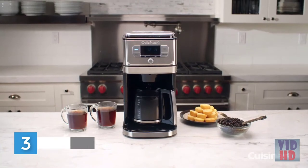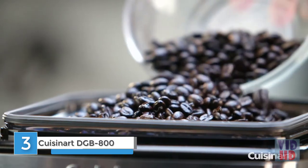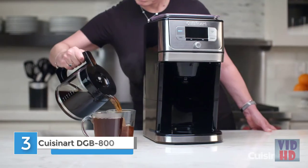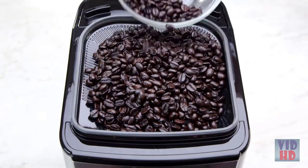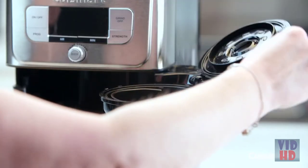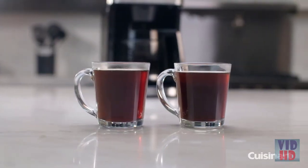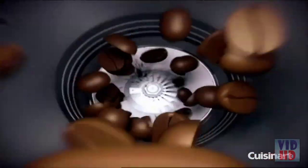It's easier than ever to enjoy the freshest, most flavorful coffee from whole beans right at home with the Cuisinart Grind and Brew 12-cup coffee maker. The innovative direct flow grind assembly seamlessly moves coffee beans through the professional style burr grinder right into the brew basket, resulting in perfect uniformity and superior taste, cup after cup. The auto rinse feature makes sure all coffee grounds enter the brew basket, eliminating any extra cleanup of coffee residue.